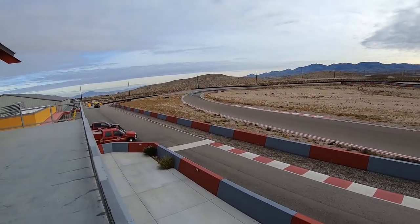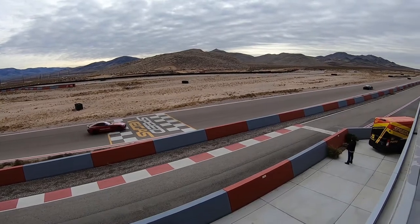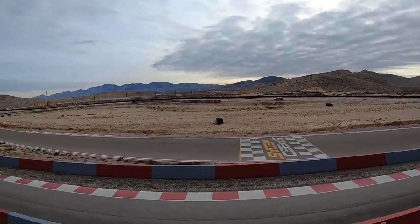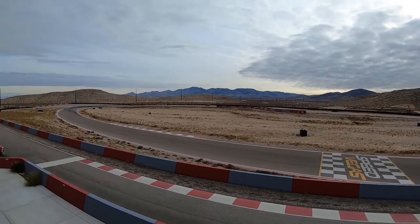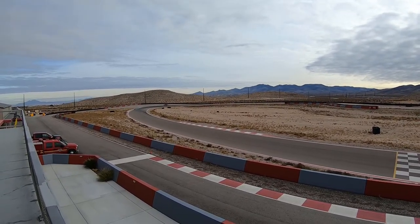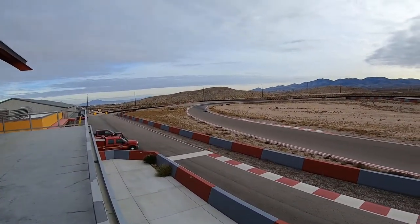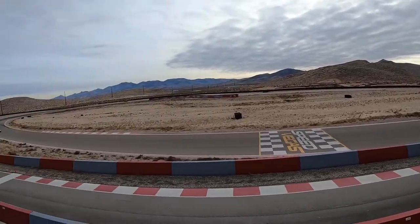Looks like we have a Lamborghini coming up, followed by an R8, and a Mercedes AMG. Very cool. But this music's not copyrighted and I have to edit it out because it is loud. Looks like we have a Porsche Carrera 911 coming up on this turn. Oh, nope, they're going to the pit. GTR. The R8.